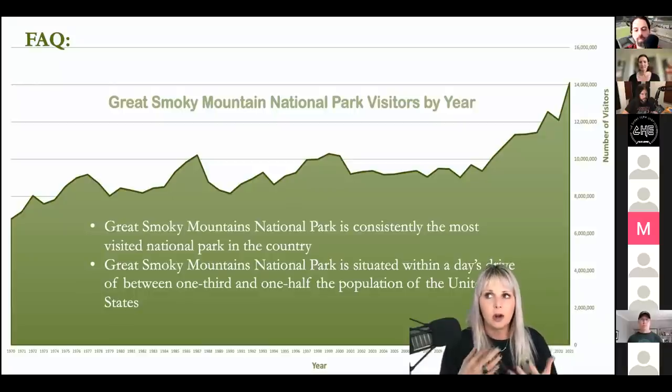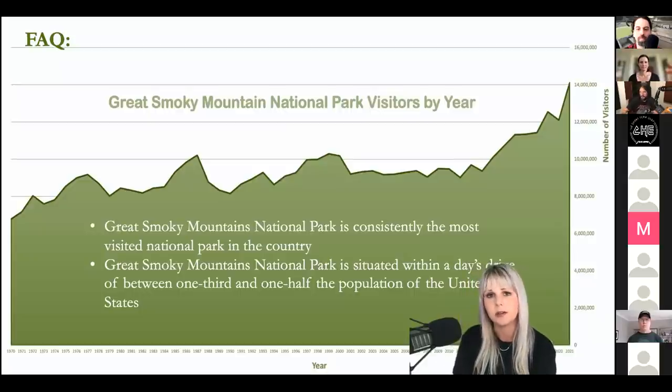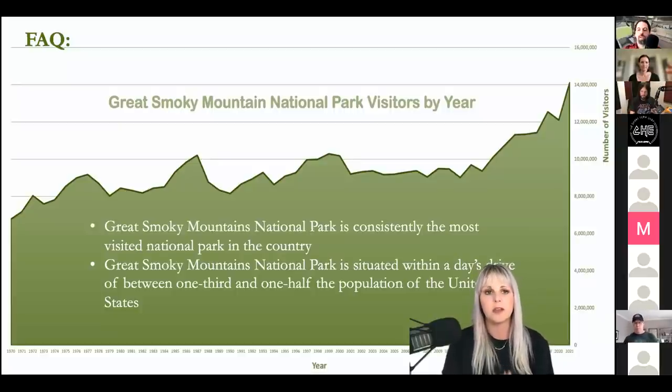There are not at this moment enough cabins, we call them cabins, short-term rentals, to accommodate the amount of tourism coming in. And there are very, very few hotels. There are some hotels, there are some resorts, but typically the average tourist who's coming to visit the Smokies is looking to stay in a single family cabin or cabin style or chalet property. So that's kind of what you're looking for.